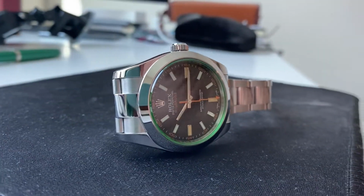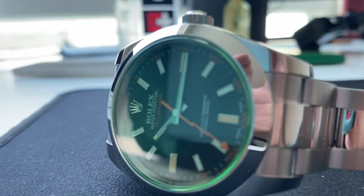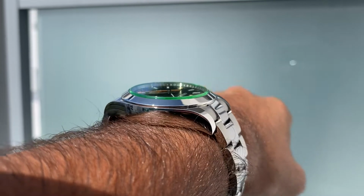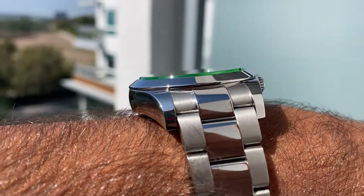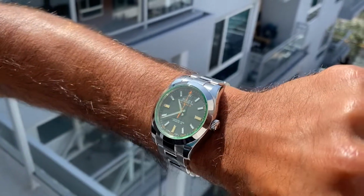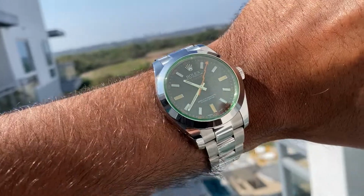But I think right now, the way this thing sits in the market price, they come in two configurations with the green crystal, which is a black dial or the blue dial. Now the black dial sits anywhere between $10,000 and about $11,500, give or take, depending on the condition, box and papers, year, card date, etc. And the blue dial with the green crystal sits anywhere between $12,000 and $13,000. The watch originally retailed for $8,300 according to Rolex's website.